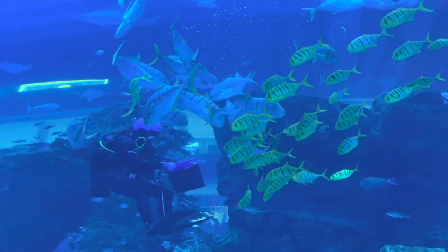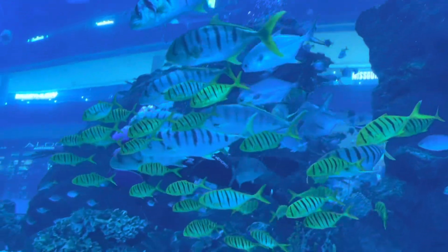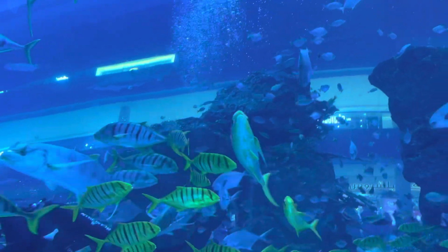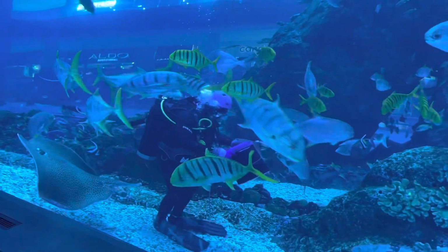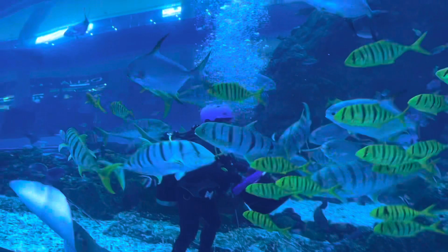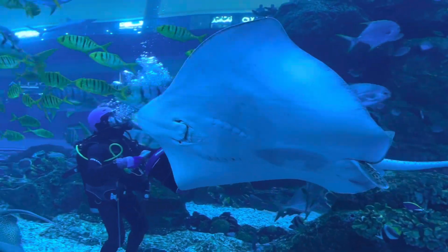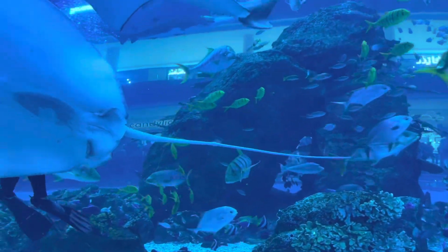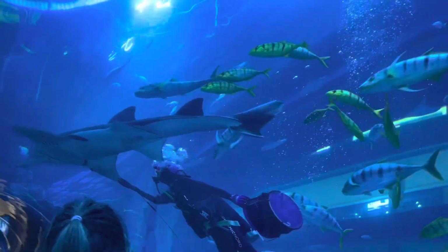It was really a racket, but we walked straight into the tunnel and there was somebody who was feeding the fish and actually inserting the fish into the bigger animals' mouths. That was really awesome to see. I think that this is some sort of stingray, I don't remember, but he actually put the food into the animal's mouth and I was like, whoa. So it was cool to get an up close and personal view of that process and see how the sharks and stuff were eating.